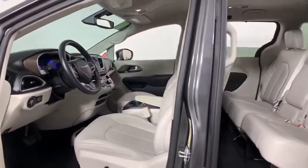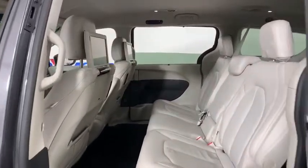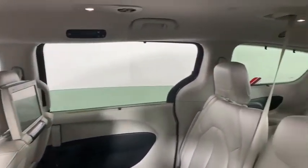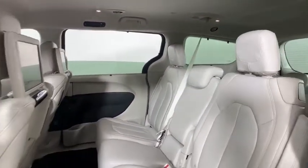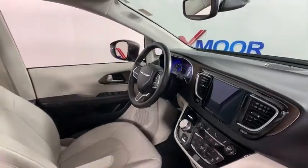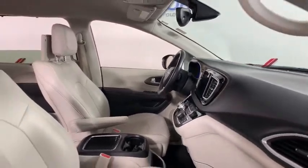Here are some of this vehicle's great options. Navigation system, power passenger seat, traction control, power liftgate, dual airbags, leather-wrapped steering wheel, power steering, four-wheel disc brakes, universal garage door opener, fog lights, rear window defroster, heated steering wheel, electronic stability control, heated front seats, compass, power windows, CD player, trip computer, security system.